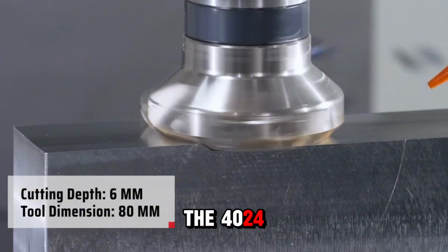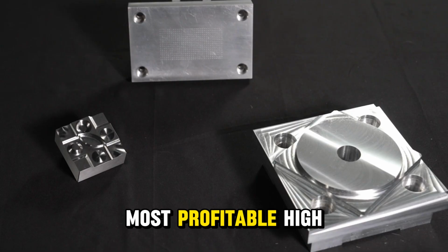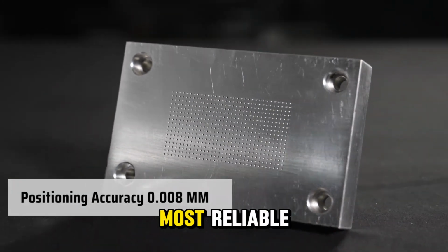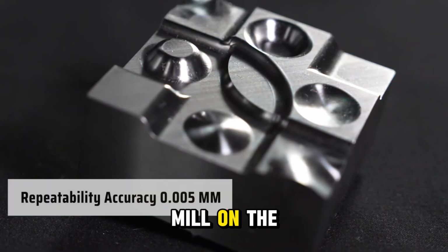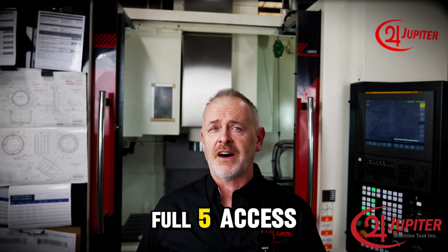We didn't build the 4024 to keep up, we built it to level you up. To land the toughest clients, to run the most profitable high-stakes work out there. The Jupiter VMC4024 is the most precise, most reliable, hardest hitting 3-axis vertical mill on the planet, and it's 4-axis ready, 3+2 capable, your gateway to full 5-axis freedom.